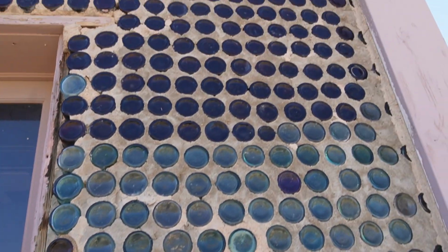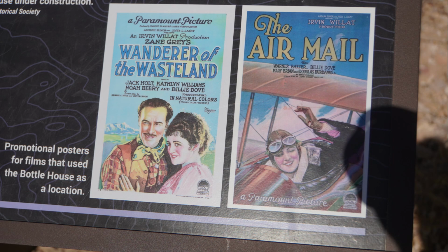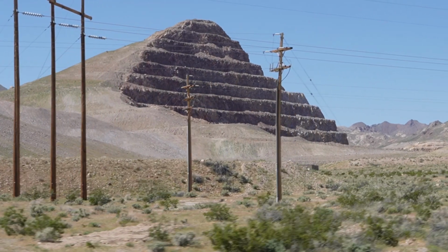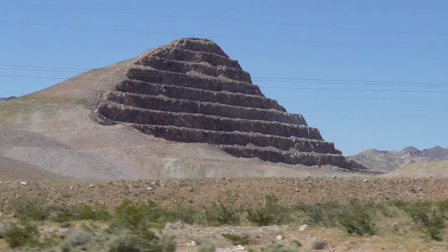Front porch, side, back. Here they use different color bottles. I'm guessing those darker ones are probably beer bottles. And this wall, so all main walls are beer or bottles. Hence the term bottle house. Cut away some of that mountain there, hill, for mining purposes.